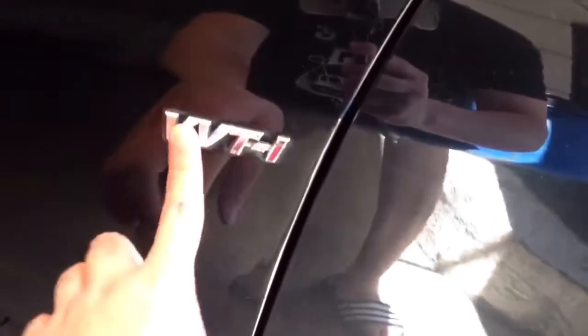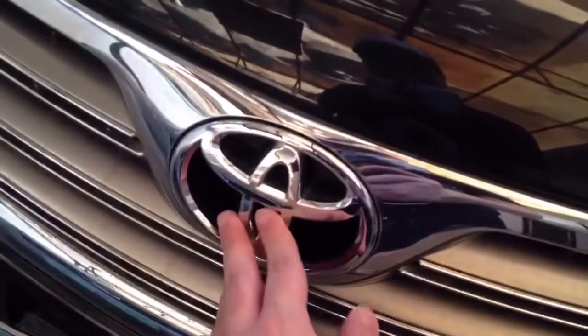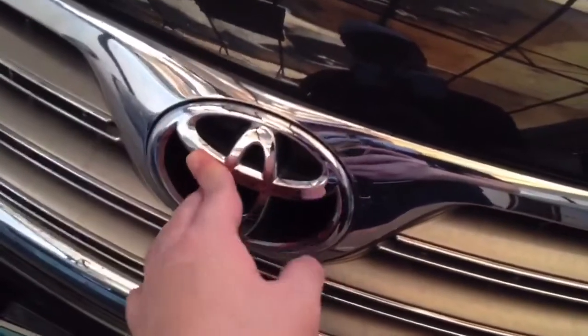Even the logos, the VVTi logos, are nice and clean. The mags are still nice. Even the headlights, they're nice and clear. The grill. Sometimes this is common, it comes off due to wear and tear. But it's still okay, see.